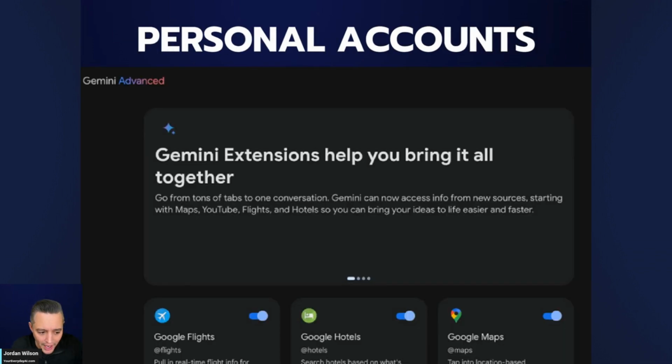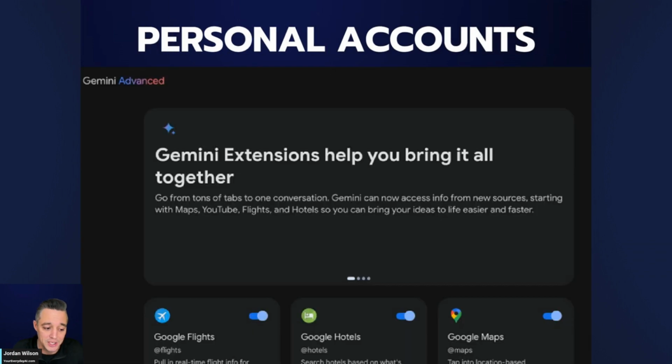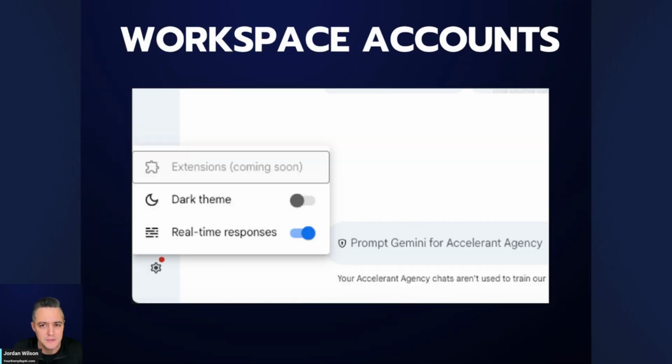So another thing to keep in mind, the reason that you really want this for your work is to be more productive, is you want to be able to chat with your Google Drive. You want to be able to chat with your Google Sheets. You want to be able to chat with your Gmail all from within Gemini, right? So you can kind of do that now with various levels of success in your personal, right? But when you go to your new workspace account that you're paying now $36 a month for, you need to enable extensions, right? But it says extensions coming soon.